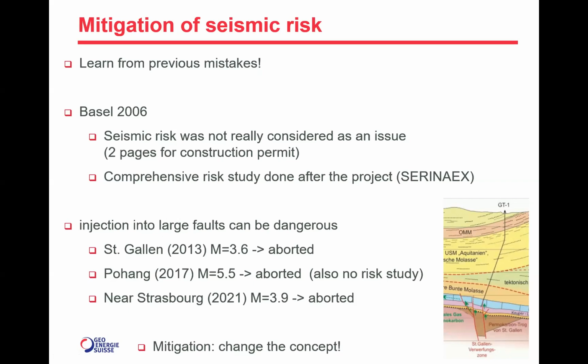Perfect. So in the previous slides from Ben, you have seen that we go through a lot of effort to monitor seismicity. And the reason is, why are we doing this? Of course, we do this to have the best understanding of the processes that happen underground, but also, of course, to stay safe and also not to risk the entire project because the induced seismicity grows too large.